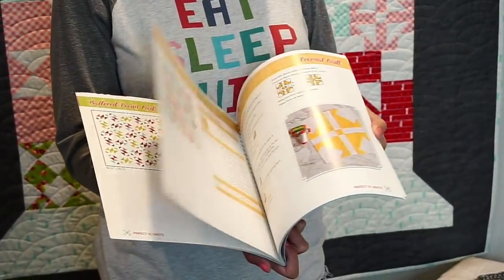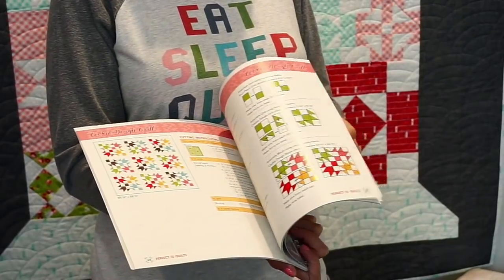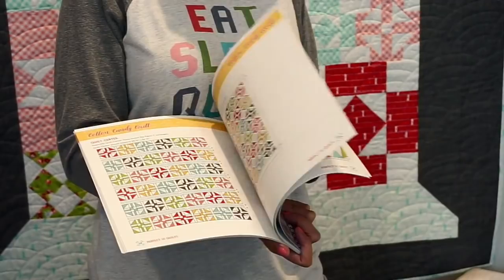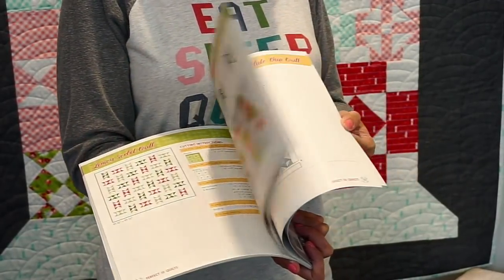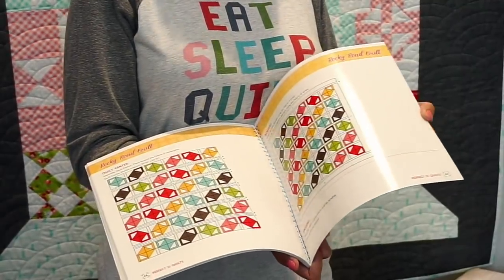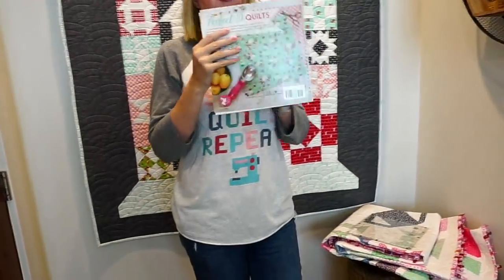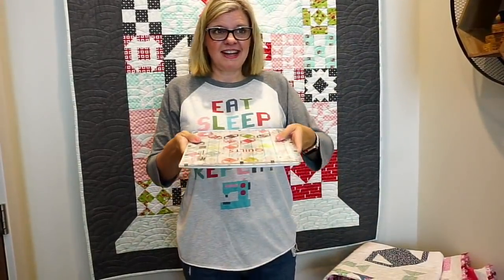So super inexpensive. Very beginner friendly. We kind of start off our books with the easiest and then go down to the hardest, so as you get further in, they might be a little bit more complicated, but that's super easy. So this is our brand new book. So cute. And the ruler that goes with it is the same size. The book is 10 inches, the ruler is 10 inches. It all goes together.